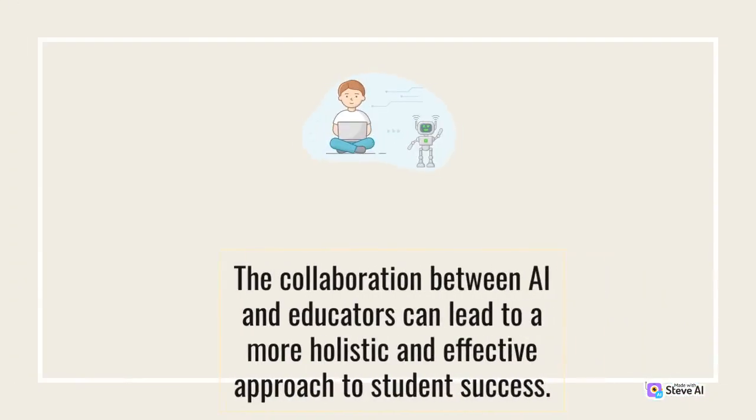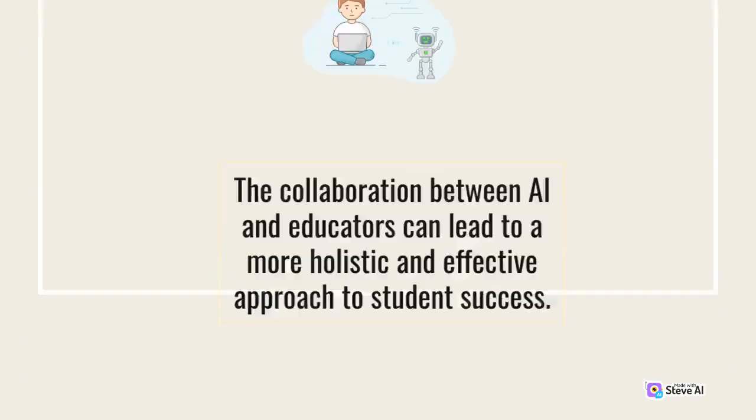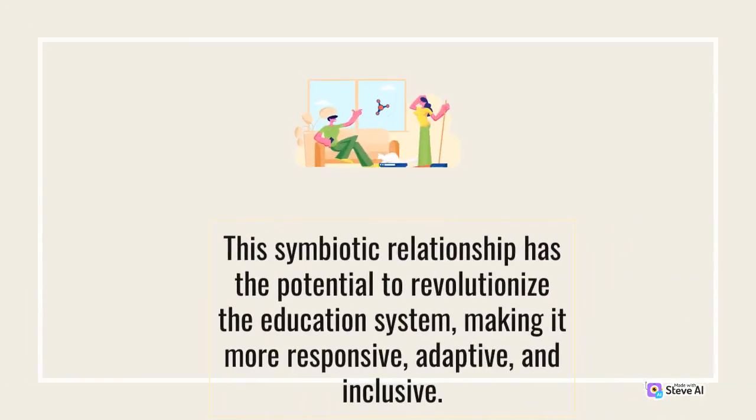The collaboration between AI and educators can lead to a more holistic and effective approach to student success. This symbiotic relationship has the potential to revolutionize the education system, making it more responsive, adaptive, and inclusive.